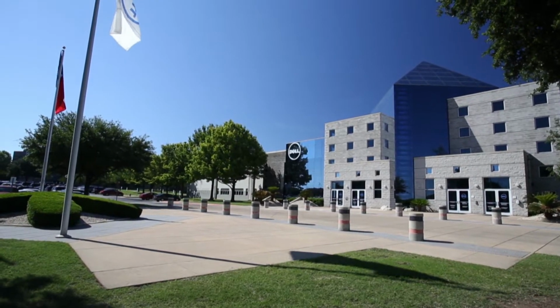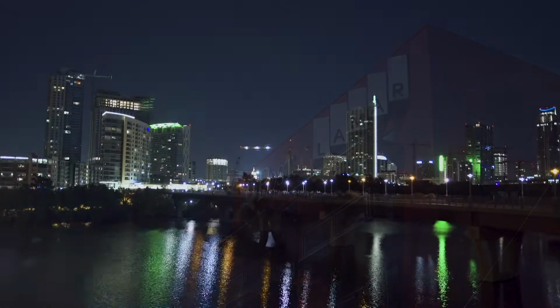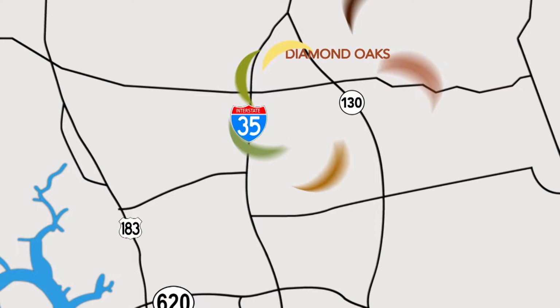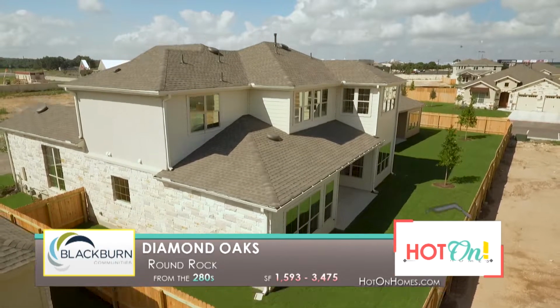Whether you work at Dell, a local college, the Capitol, or another awesome place in the Austin area, Diamond Oaks is just minutes from work to home. A quick 30 minutes to downtown, we are located between I-35 and TX-130. Spend more time in your new home and not on the road.